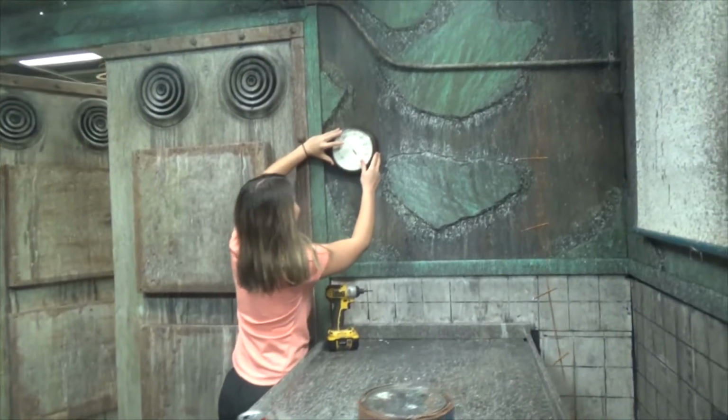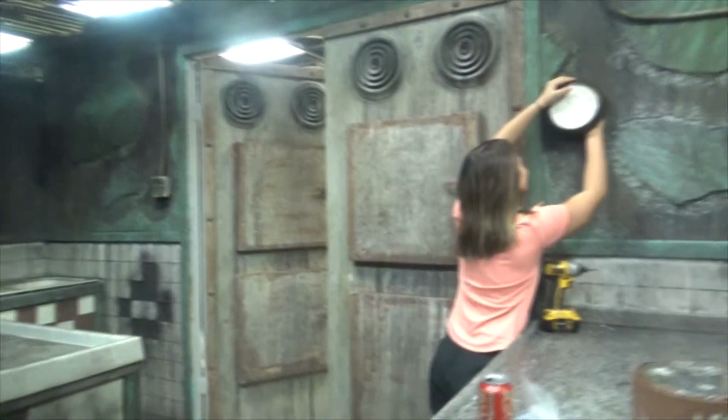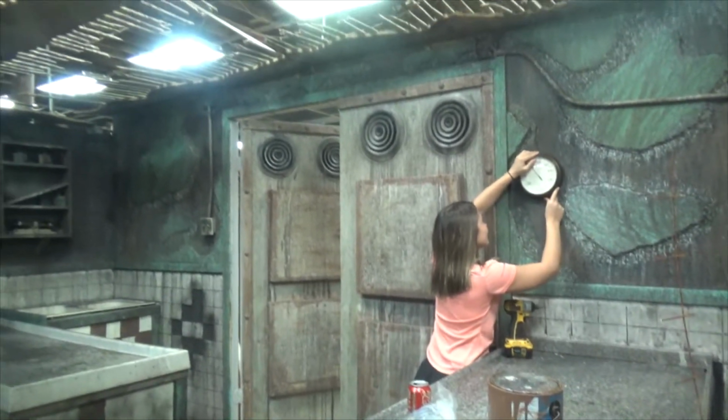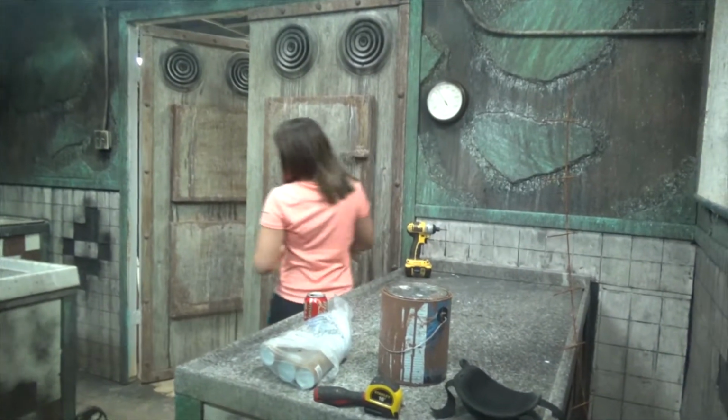a thermometer on our wall so that it's like our temp and our freezer. So yeah, we're gonna work on our cage in here, and then we're gonna do a distressing and some painting in that room. Hopefully have these rooms all done today. So here we go.